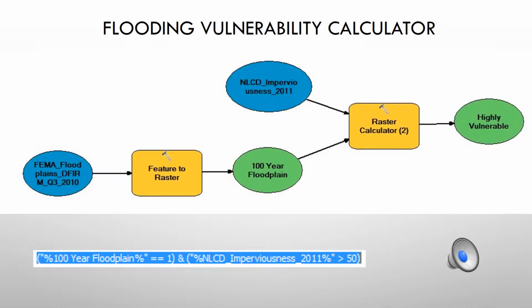My first model is a flooding vulnerability calculator. After converting the FEMA 100-year floodplain into raster data, I was able to use a raster calculator and cross-analyze it with imperviousness data, which refers to how impervious the ground is. For this calculator, I decided that any areas with imperviousness greater than 50% while residing in the 100-year floodplain would be areas that are highly vulnerable to flooding and thus should seek change.